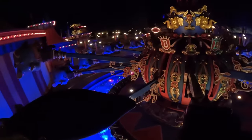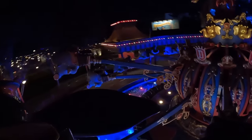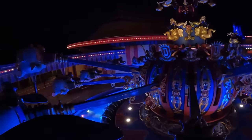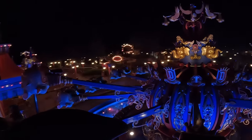Charlotte's in control. Let's pull the lever, and you go off as high as you want to. We've got about 15 minutes left of this operational day. 10 o'clock park close. We're going to try and get one more ride in on Big Thunder Mountain, this time at night, because it's a great night ride.